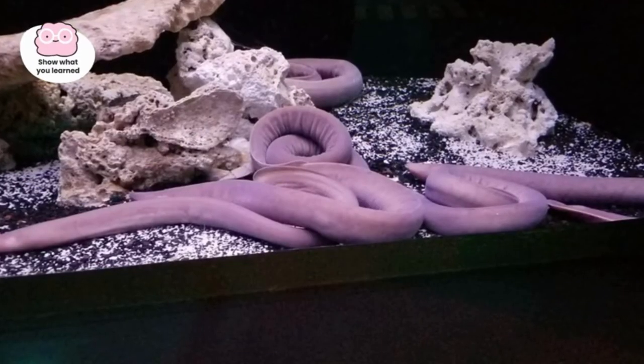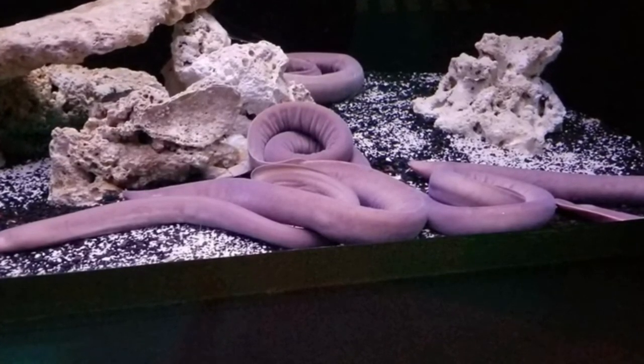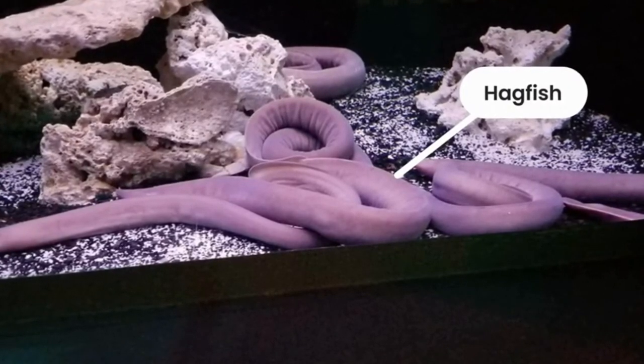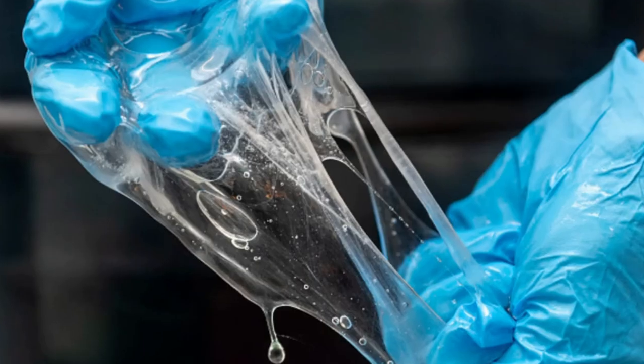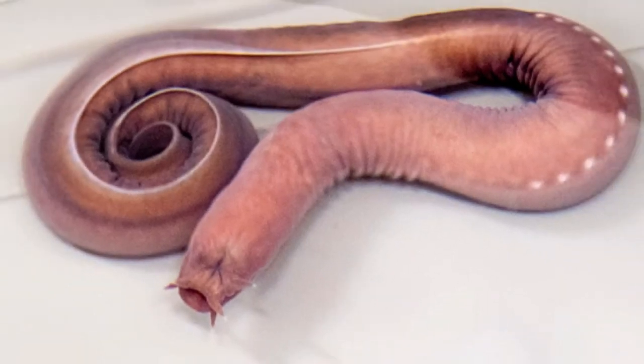Take a look at this creature that looks kind of like a really weird fat eel. This is a hagfish, and like the sloth loris, it has a surprising way to defend itself. When hagfish feel threatened, they make a slippery special slime on their skin that helps them slip away and escape from predators. But some can produce more slime than others.